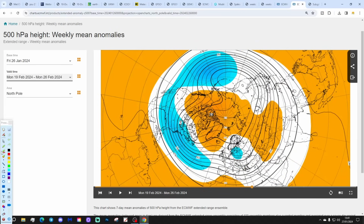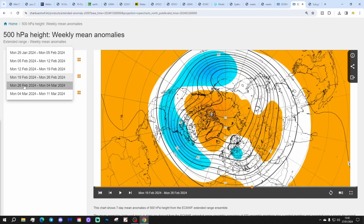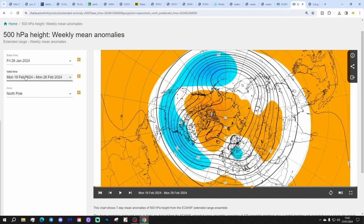Week 4 also looking quite blocked and potentially cold, with a blocking area of high pressure toward Greenland and Iceland that should deliver the wind in from an east or northeast direction. This low just here in the Atlantic might start trying to come into that cold air as well. All sorts of fun and games could be possible if that happened. Right, so that's week 4.